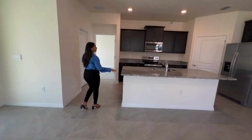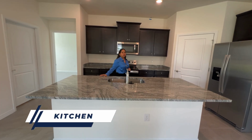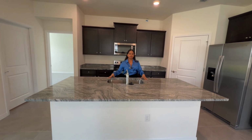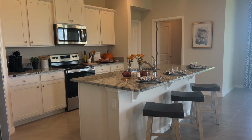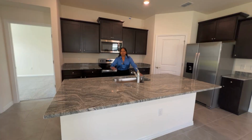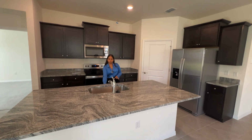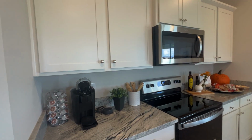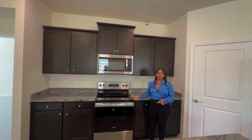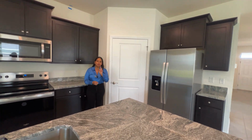Now finally, stepping into that kitchen area, for all my chefs and my bakers. This is where you're gonna be making all the delicious snacks and meals that you will eat on a daily basis. Now in this case, we have that island space. Again, the granite countertops. This is where you can put 4, maybe 3 seats, depending on how you prefer it. You're gonna have cabinets over on this side, a nice deep sink. We do have the garbage disposal on the bottom. And then on this side, we're gonna have the 36-inch cabinets. You're gonna have the crown molding. The appliances do come included minus the refrigerator, but that is something that we can negotiate for you.